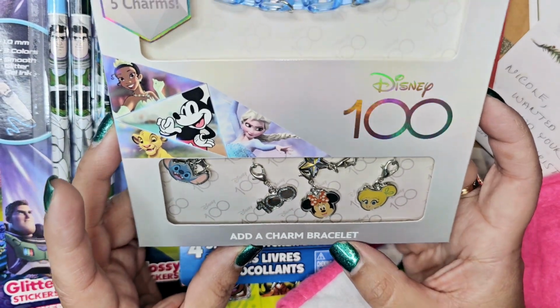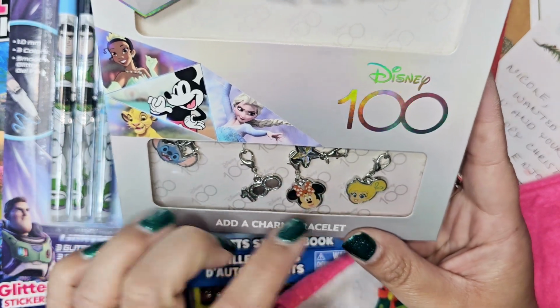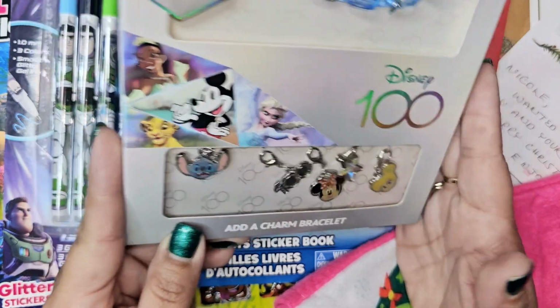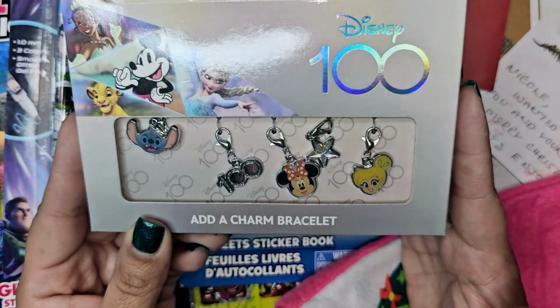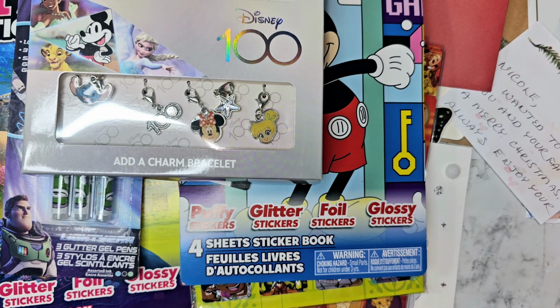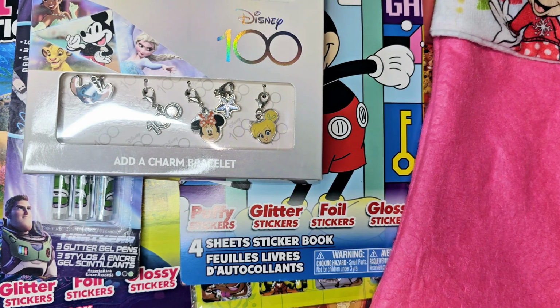It's Disney's 100th anniversary. So we have a little charm bracelet with the little charms right here. So we got Stitch, 100, Minnie, Tinkerbell, and a little star. So you can wish upon your star. That is so cute. And that is everything that we got this trip to the post office.